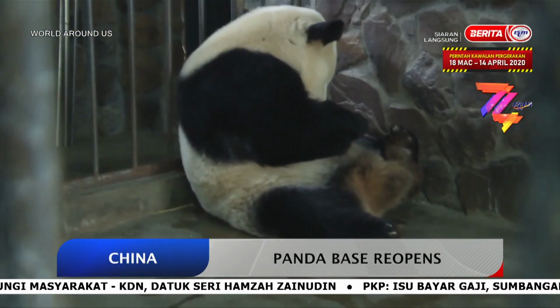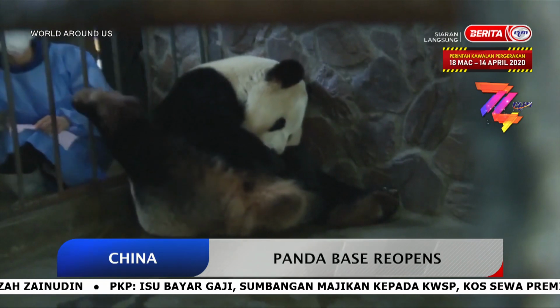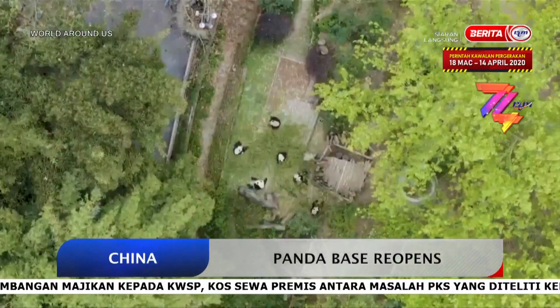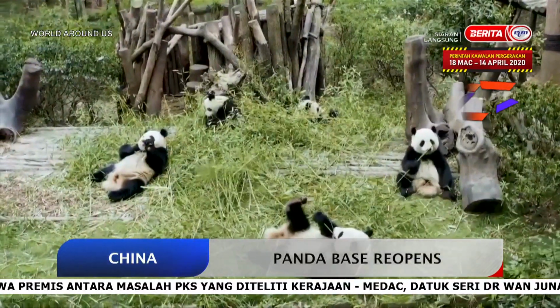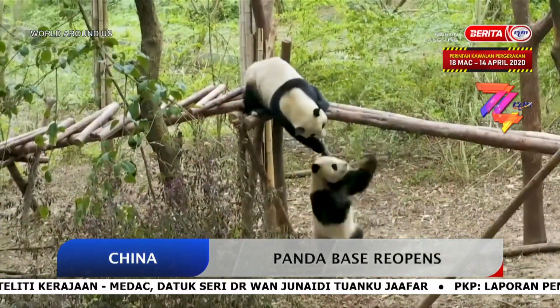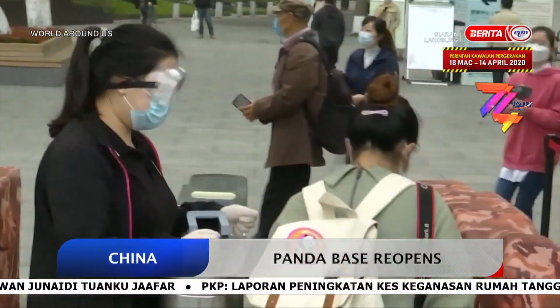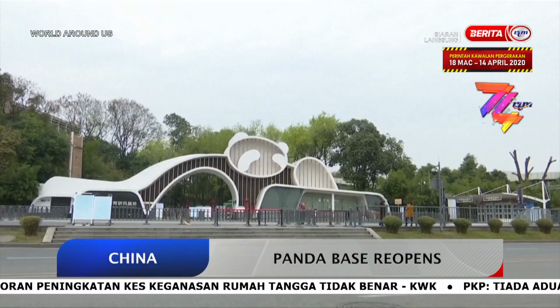The bases were closed on January 24th, the first day of this year's Spring Festival holiday, which would otherwise be a peak tourist season for the park due to the outbreak of the novel coronavirus. The reopening followed the province's decision to further downgrade its COVID-19 response to a level 3 public health emergency on Wednesday, the second lowest level of China's 4-tier emergency response system.